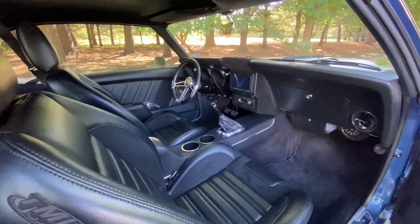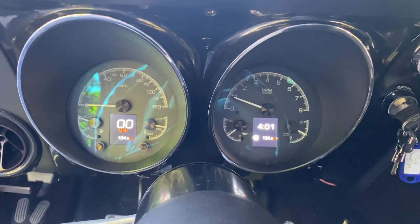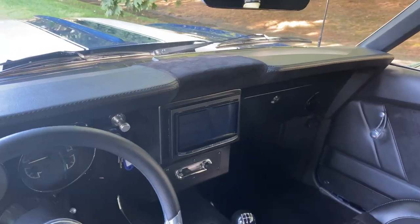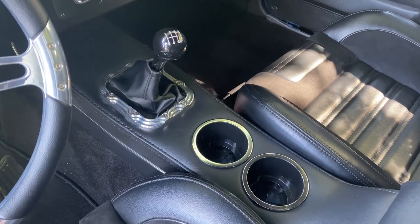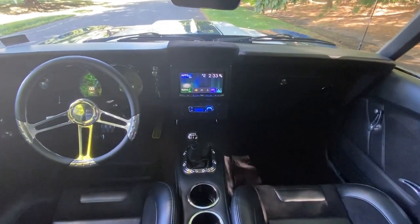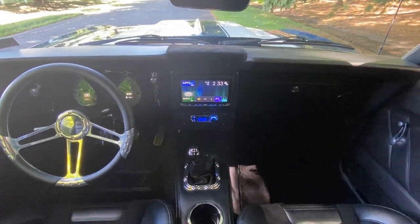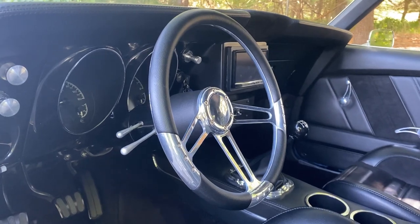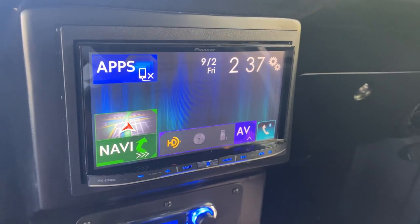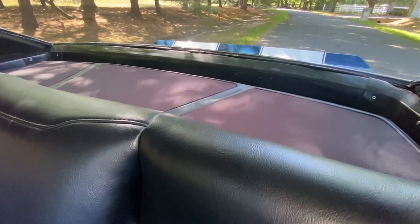A full steel custom dash holds the Dakota Digital gauges and Dakota Digital climate control system, giving you the modern amenities, especially with the added touch of the center console with cup holders, storage, and the six-speed shifter. A full JL Audio sound system with full cowl speakers is not only loud, but clear as well, coming through a fully custom-mounted dash that holds a Pioneer double-DIN touchscreen radio with Bluetooth. And yes, it does have custom kick panels in the front that also match the rear deck.